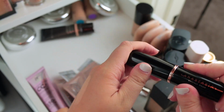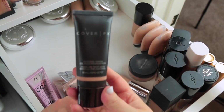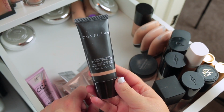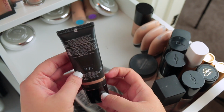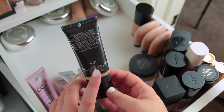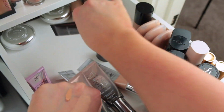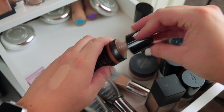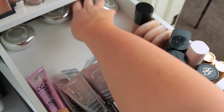I don't think this is past the point of no return as far as how old it is. This is one I got not too long ago, and I don't find myself reaching for it very often. I am not sure why, but it is a very nice foundation. This is the Cover FX Natural Finish Oil-Free Foundation. This is a really good summer foundation for me, so maybe that's why I haven't been using it, but it's in the color N35. This has been a pretty good color for me, I think. I do really like that foundation. I'm a huge fan of Cover FX products. I used to swear by their powder foundation. Definitely hanging on to that one.